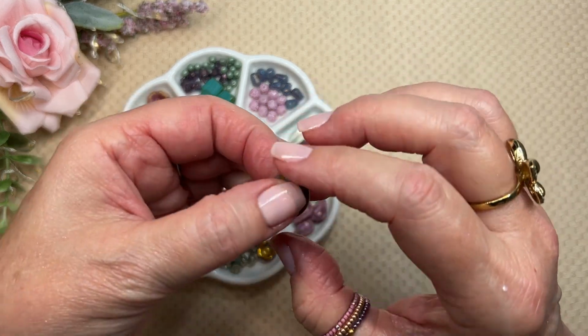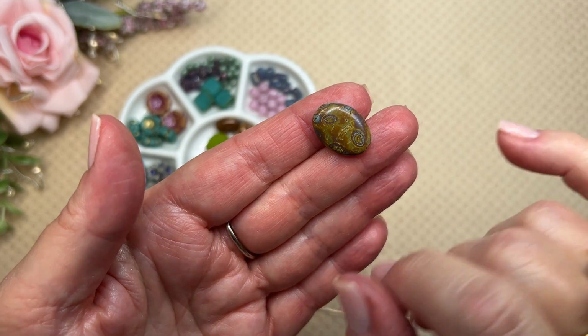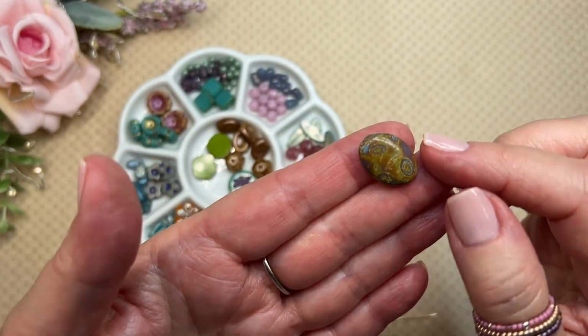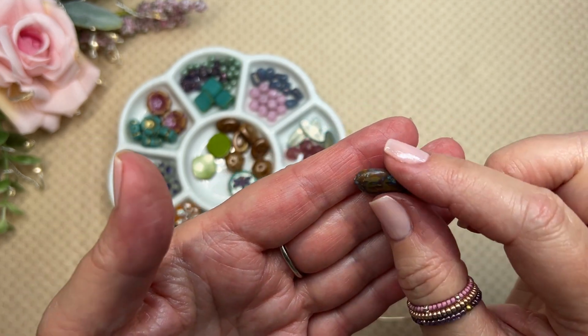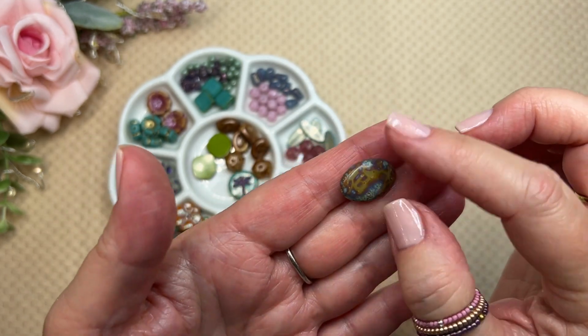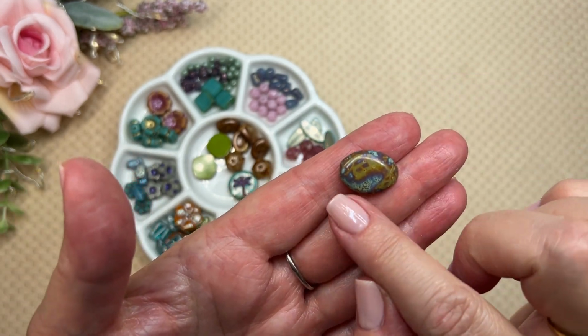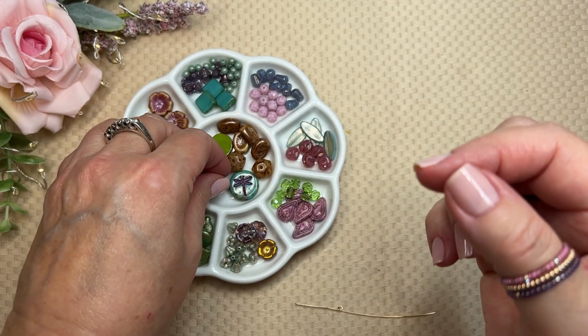And then this focal bead is stunning. I hope the camera is showing you that it almost looks like a fossil. You almost would not believe that this is glass because of the colors and the swirls and the differences in the glass, but it is glass and it is absolutely gorgeous. I love the peacock colors in here and that chartreuse green, so gorgeous.